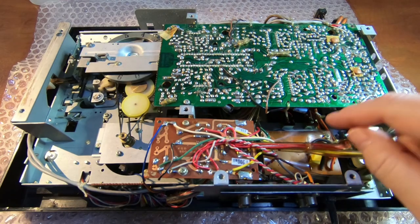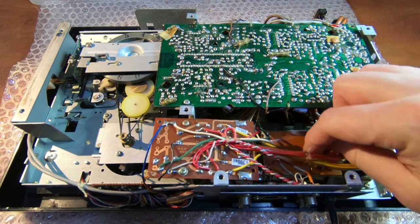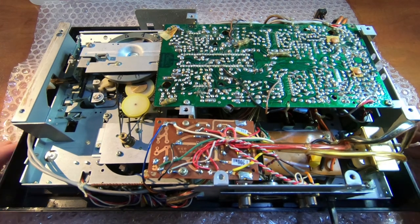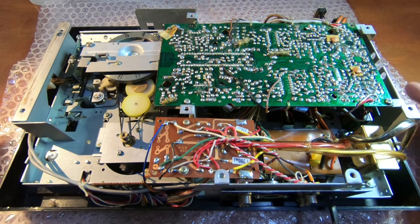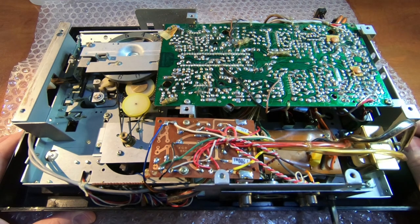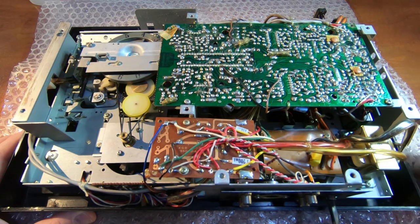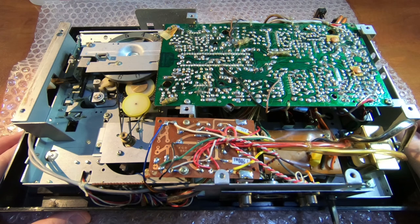So I've got the new X-Class capacitor installed. I had to buy some of these. I thought I had an old one from an old board, which normally got loads of old boards, but I didn't have any with the capacitor on, so I've ordered this one. It's actually twice the capacitance of the original. Original was 0.1 microfarad. This is 0.22. So that can only be better.